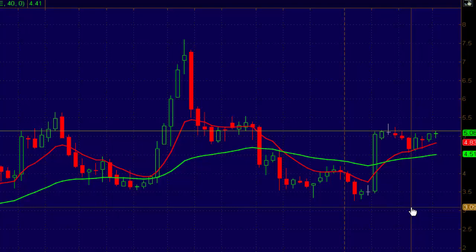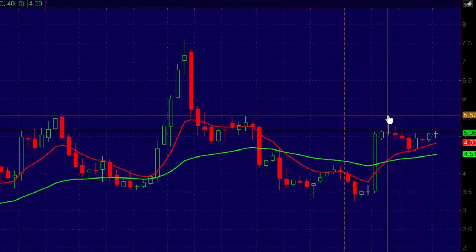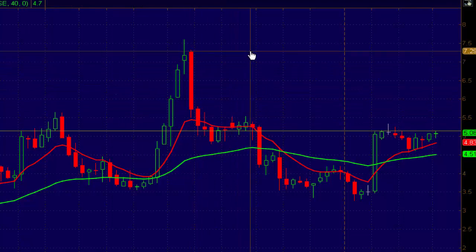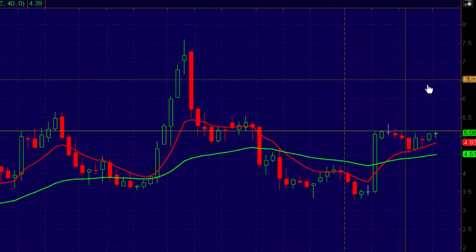whammy alert, and this one will run because there's resistance slightly at $5.50, 10% higher, but as you could see by this major drop, there's nothing above that until like $7, and that would be wonderful. 25, 30%, better than a poke in the eye.